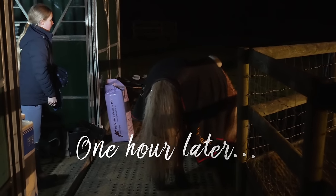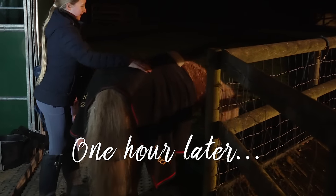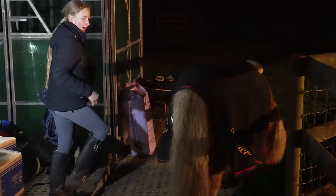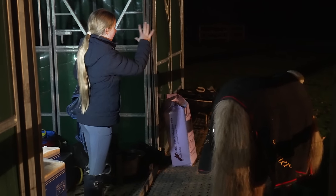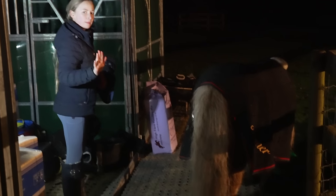Right, I don't know if you're seeing this, guys, but we have got one pony home! He's the first one to step foot on the White family camp. We needed to get the rubber mats off. We need to get him off in order to get the rubber mats off. So he's just free roaming all down there. He is enclosed, don't worry, I hope.